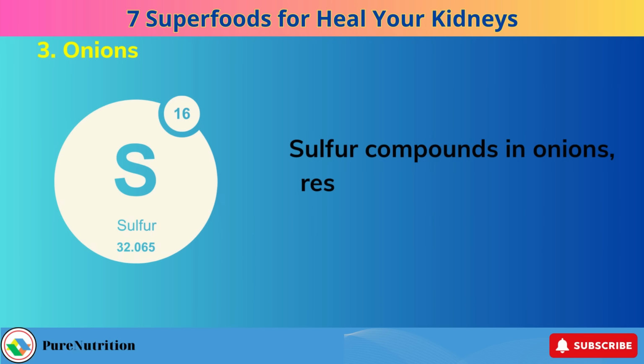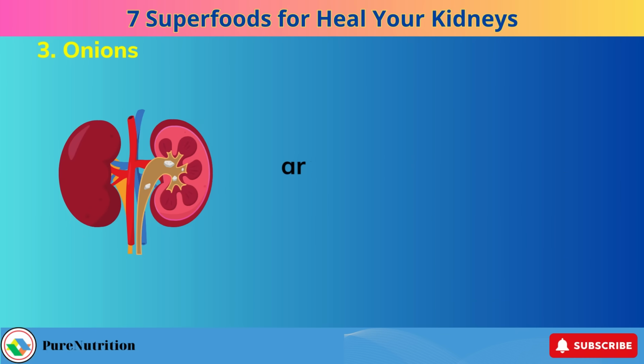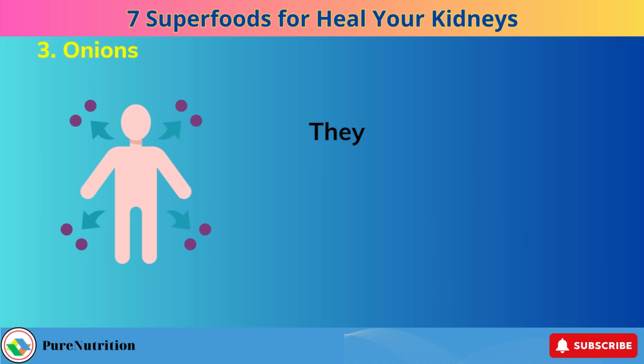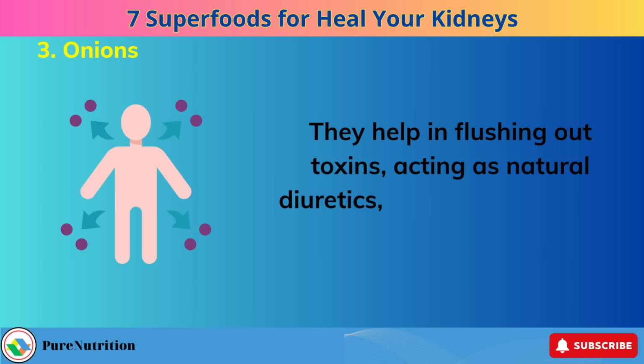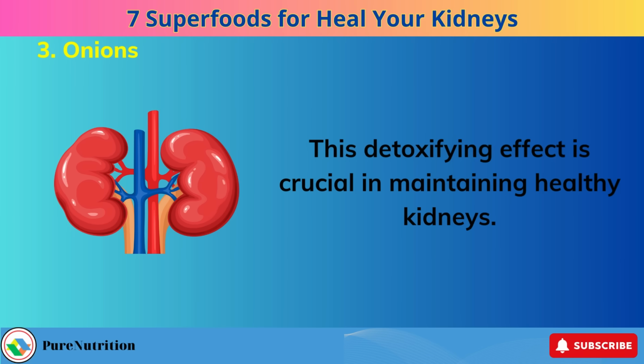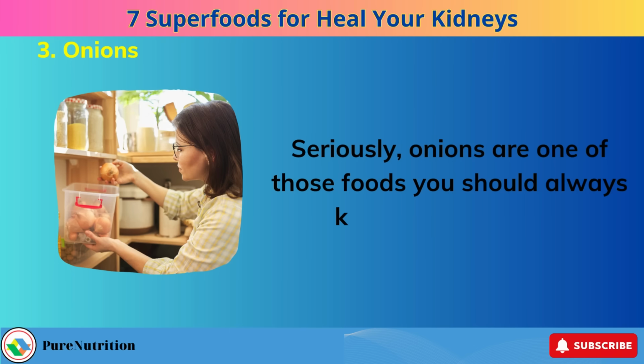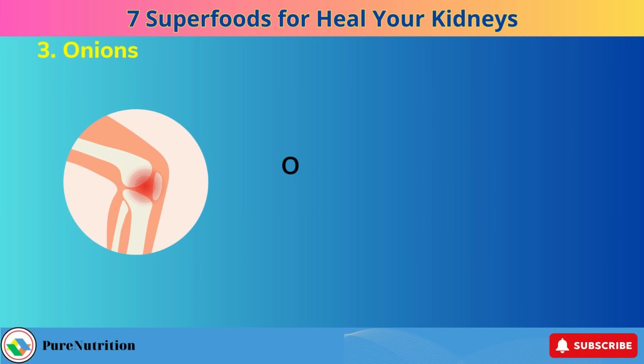Sulfur compounds in onions, responsible for their sharp taste and strong aroma, are key players in detoxifying the kidneys. They help in flushing out toxins, acting as natural diuretics, reducing the burden on your kidneys. This detoxifying effect is crucial in maintaining healthy kidneys. Seriously, onions are one of those foods you should always keep in your kitchen.